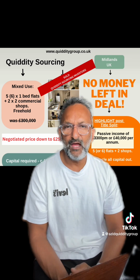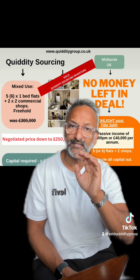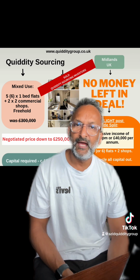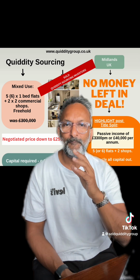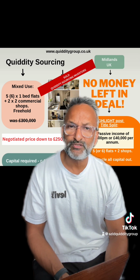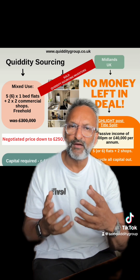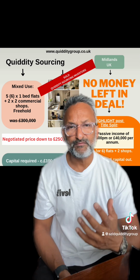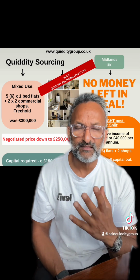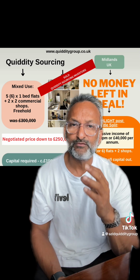So here, the entry price was £300,000 for advertised as 5 flats, 2 shops. As it turned out, when I did that due diligence, there are 6 flats. But the kicker is it's only got planning permission for 4, so therein lies an issue that we can solve. And part of the liquidity sourcing element of it is we can actually look to de-risk these propositions for people so that they can understand, to get involved in it, how do they make money out of it.